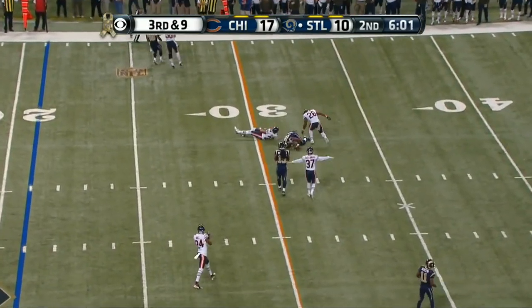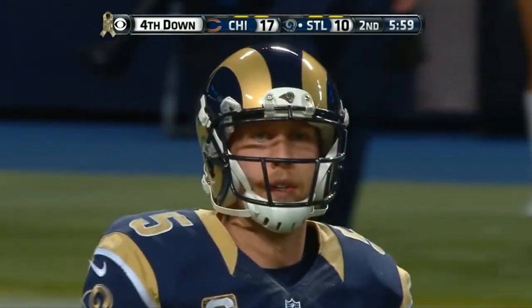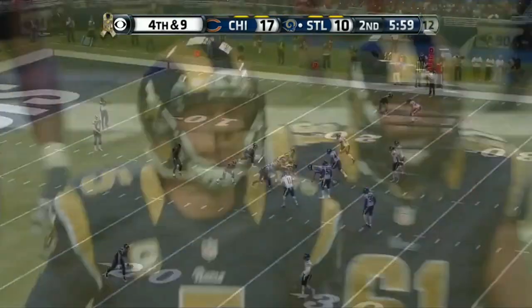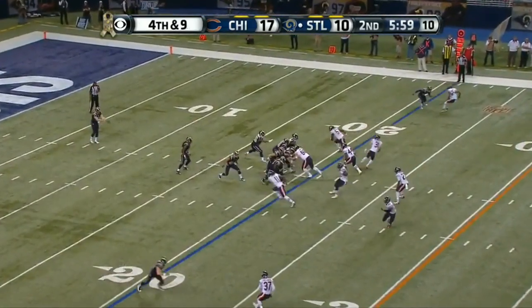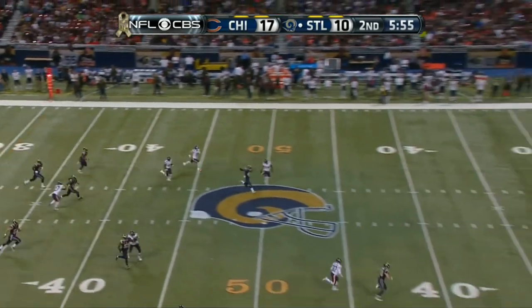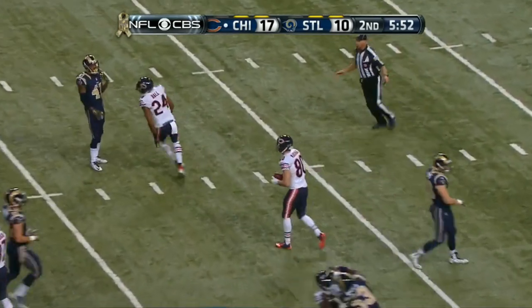Foles, and that's incomplete. Another 3rd down failed attempt by St. Louis, and some of the Boo Birds come out here. Mariani back deep. Hecker's punt to the 26, fair catch, Mariani.